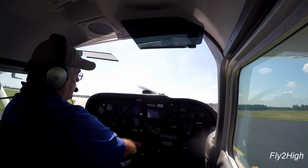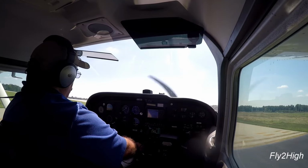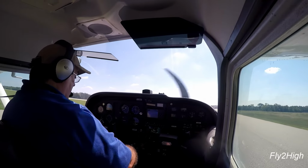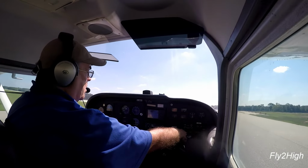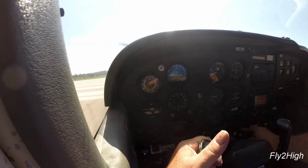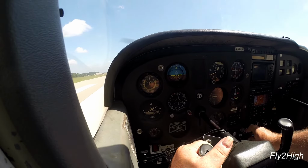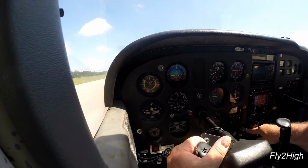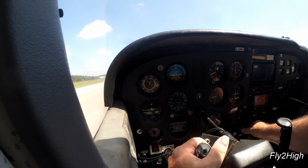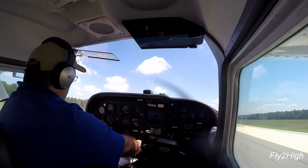Monroe Unicom, 20052 is going to be departing runway 05. We'll be departing to the south. Lights on. Strobe lights on. I'm not going to use any flaps. All right, on centerline, smoothly up to full power. And lift off.